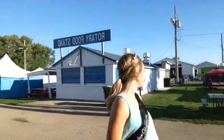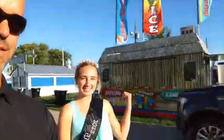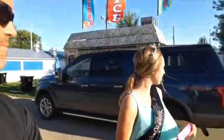Okay, well, right over there is the Rotary food stand. That's popular. It's a great organization to support locally. All right. And then we got my personal favorite here, the fry stand. We already gave them a plug. Ribbon fries are great. Looks like we got some slushies on this side. Nice drink to stay cool.